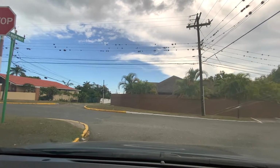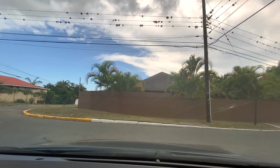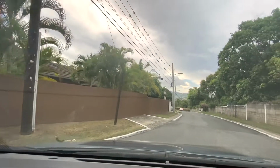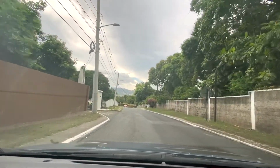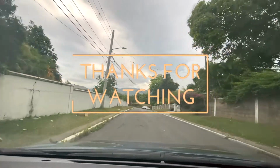Back onto Russel Heights Road, and we're now coming to the end of our tour, guys. So this is just a part of Cherry Gardens. There's a whole other side. So definitely I'll be bringing you back for part two.